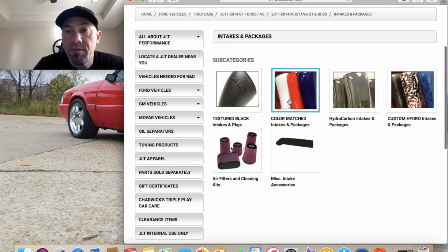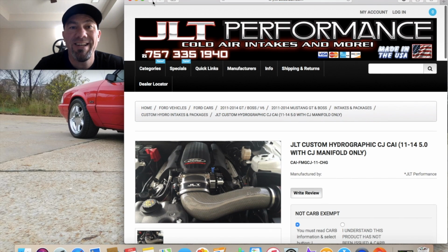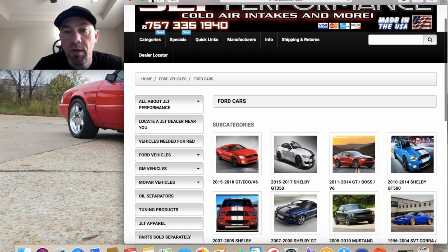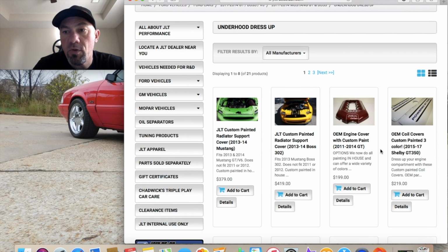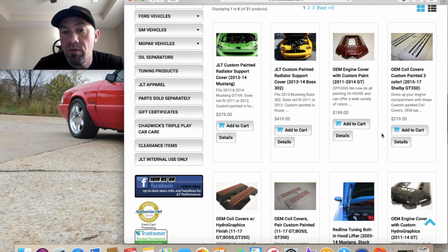And they've got texture black, color matched, hydrocarbon, basically whatever you want to do. Let's look at these crazy things. Oh my God. Basically any kind of hydro dip you want to do, any color you want to do, nothing to it. But what's really cool, let's go all the way back here, is under hood dress up. Here we go. So it doesn't matter what car you've got, all the way up to the 2018s, you can dress them up.